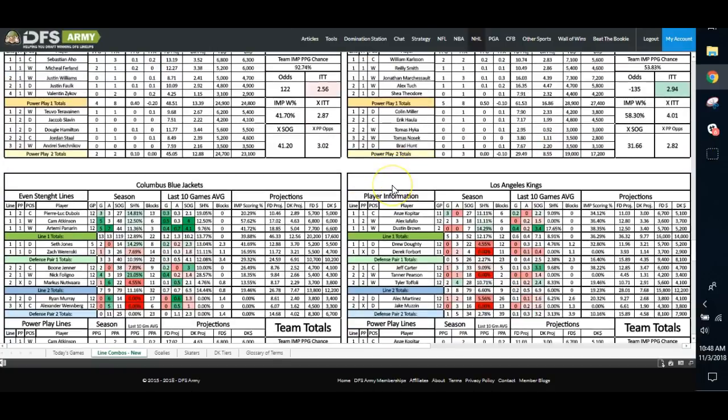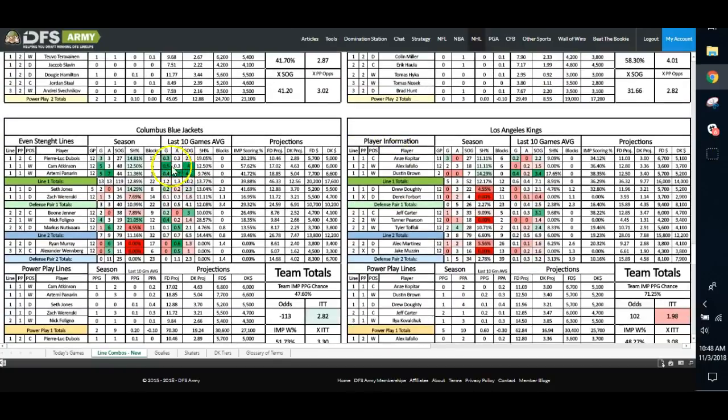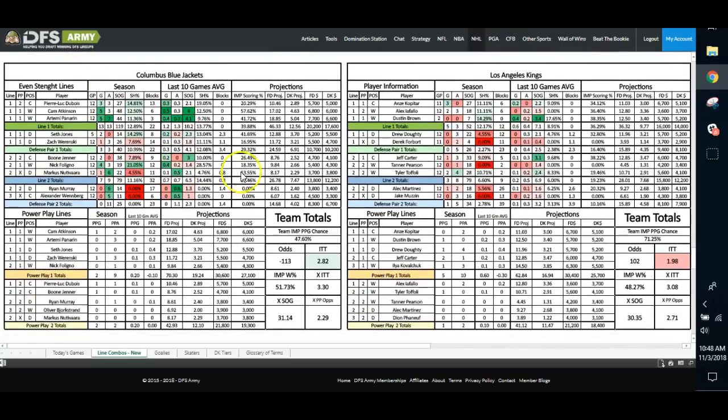It's not great. Columbus, concentrated power, once again on the top, Atkinson and Panarin. Dubois is okay in spurts, and he's been okay lately, but most of your production's coming from these two guys. I love the defensemen, but they're not running very well right now. As you can see, no green. There is some green here, but there's also no goals to go with it, and no shots.